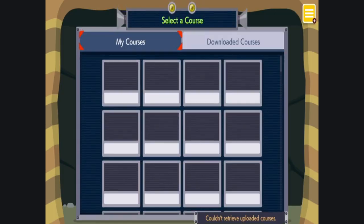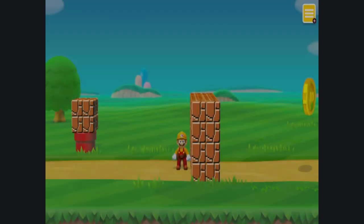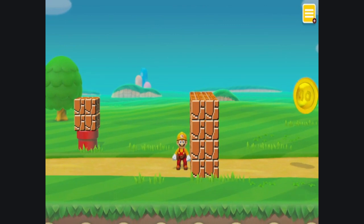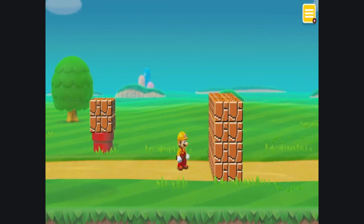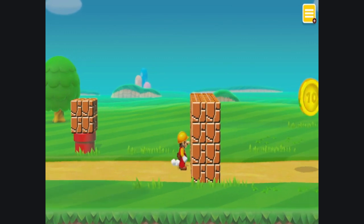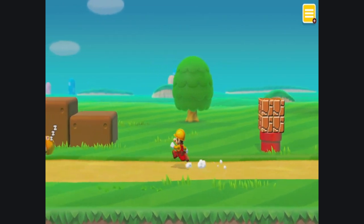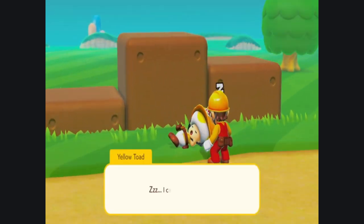What is all of this? Select a course, buy courses. Oh, this is like where he can make stuff and save it and then come back to it later and play it, I reckon. Oh, is he going back to story mode? I've been wanting to see the story mode, so I'm glad he went back to that. I think you gotta knock it over or jump over it, Mario. Use your helmet head. Maybe you can run into it and hit it with your helmet.